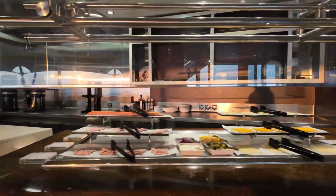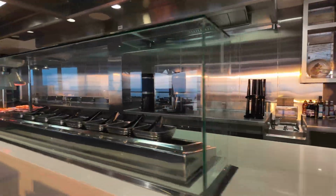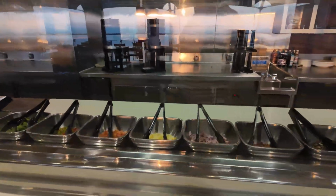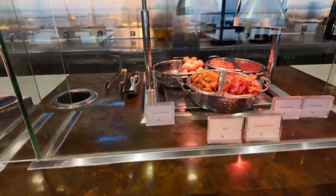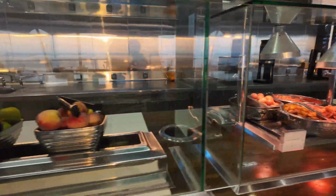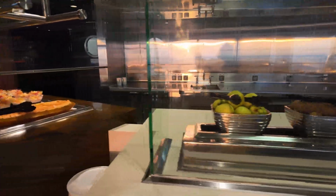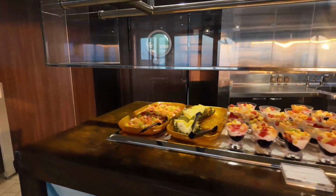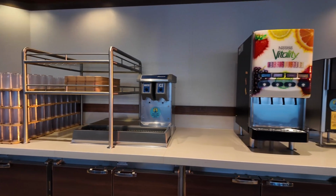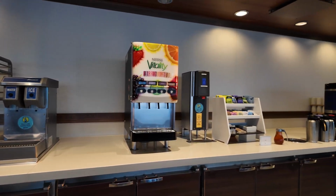So at the back of the buffet they've got a little food stand. I think this is the omelette station, where you can pick your ingredients that they'll make into omelettes for you. A couple of hot food bits and some fruit salad-y bits. And then at both sides at the back of the buffet is a kind of drink station.